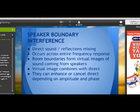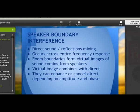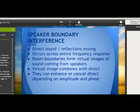Just next time you're playing your system, stand between your speaker and the wall. You'll hear it. It's there. You may not hear it at the listening position, but you will hear it there. And those virtual images, as we know from the past, will combine with our direct sound.